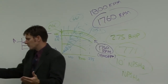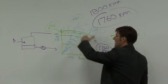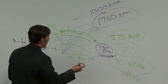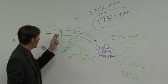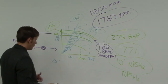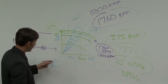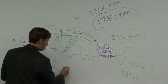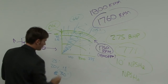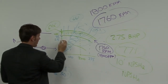So we can tell this program that we could select to the left or to the right. Typically, you'd want to select to the left, and the reason that ASHRAE allows us to do this is engineers are putting safety factors on their head values. So they calculated 25 feet of head, but they put about a 20% safety factor on it. Well, 20% of this would be an additional 5 feet. So now they're going to size their pump for 30 feet of head. In reality, they don't have 30 feet of head. They only have 25 feet of head.